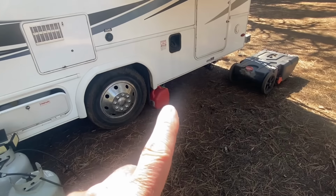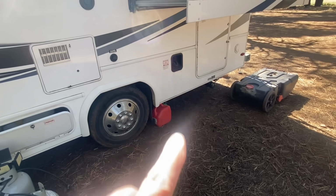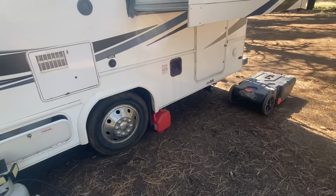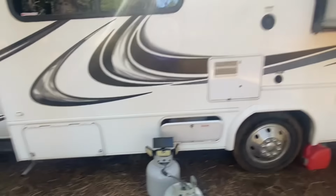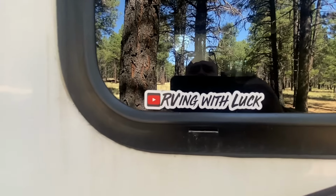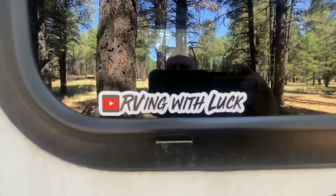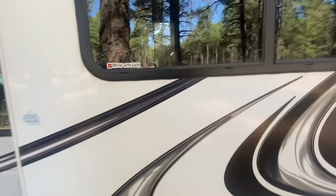You'll notice my big 5-gallon can of gasoline is missing. It's because yesterday I already put it into the RV. Oh, here's a couple of stickers I got for the RV. I think they're kind of cool, not too obnoxious. One on each side window.